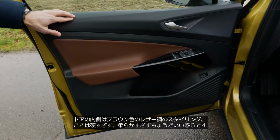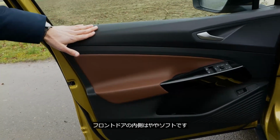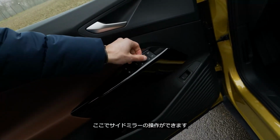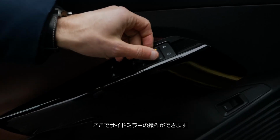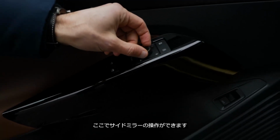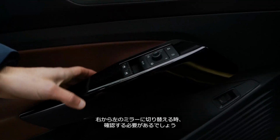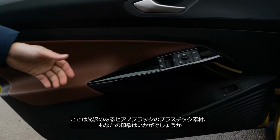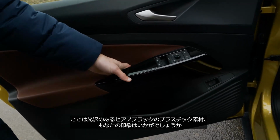Then it is not hard but not super soft, somewhat soft touchy at the inside of the doors in the front. Here the controls for the side mirrors, you really have to fine-tune them, so it's not that intuitive, and you usually have to look at this to switch from right to left mirror. I'm not sure if that's really a good development. Here these high gloss piano lacquer plastic elements, not the biggest fan of that.